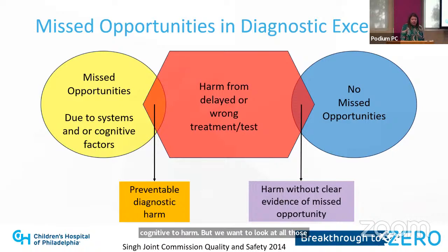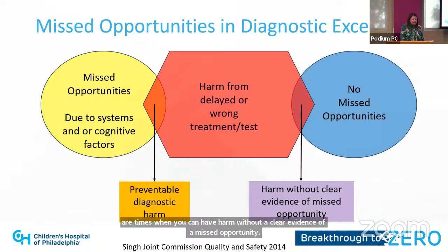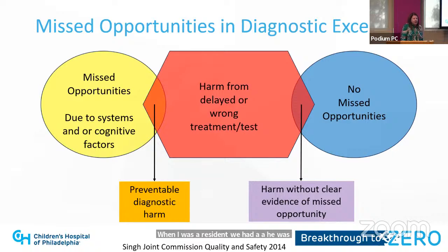There are times when you can have harm without a clear evidence of a missed opportunity. When I was a resident, we had a boy, I think 7 or 8 years old, who had come in for consideration for small bowel transplant after a delayed diagnosis of volvulus, because he had presented to the ED with days of vomiting that had turned bilious, severe metabolic acidosis, severe hyperglycemia, and so was diagnosed with DKA. Made total sense. He was so hyperglycemic and acidotic. It's like, okay, you probably have DKA.